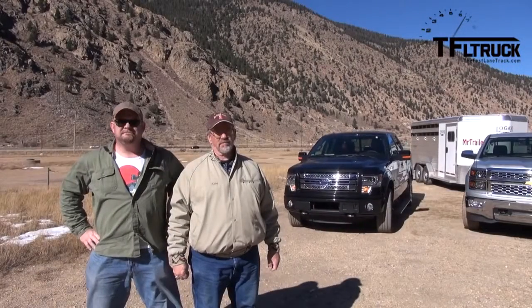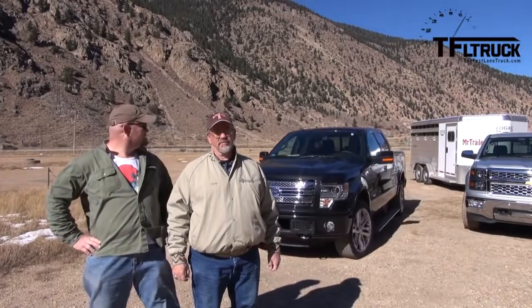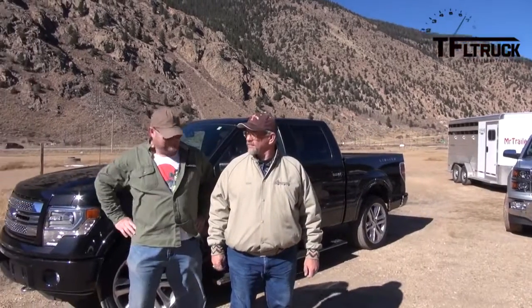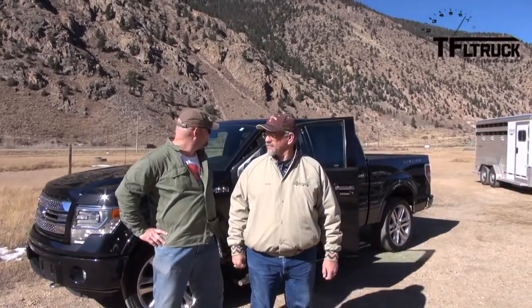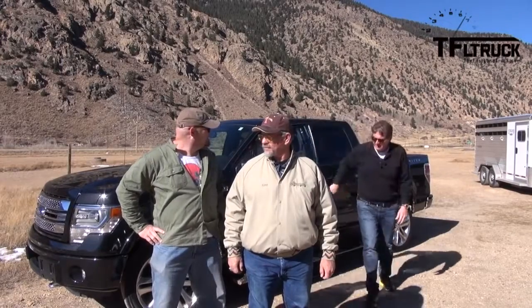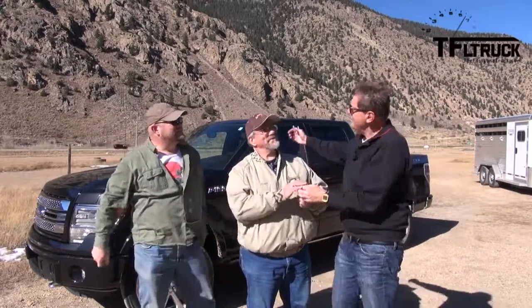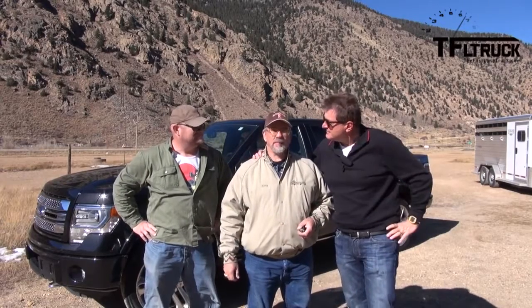All right, I am in the F-150, and this truck should have an advantage up here because it has not one but two turbos, and that definitely helps make up for the lack of air density up here. So, gentlemen, which of you two wants to drive the Ford? I do. All right, Mr. Truck, go for it. Once again, into the Gauntlet. Up the hill.